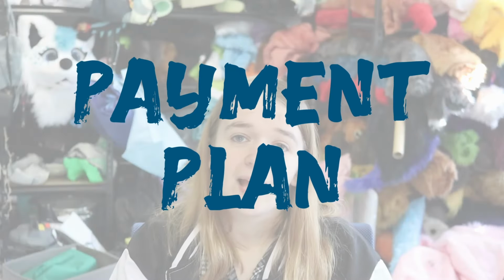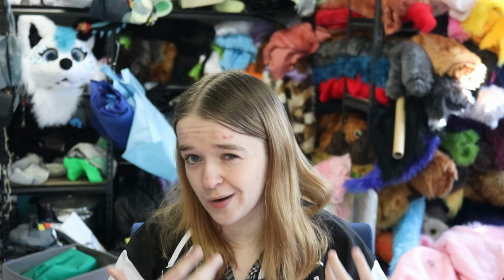Payment plan. A payment plan is a payment method offered by makers to allow you to pay off your suit in chunks rather than one big lump sum. Fursuits are hefty investments, so it's a way to get your fursuit without breaking the bank. Makers' payment plans will vary from maker to maker, so be sure to ask what they offer.